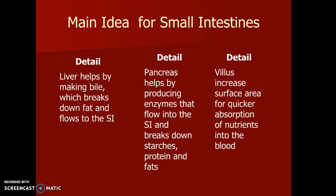The other thing you need to know about the small intestine that we're going to talk about is villi. Villi, or villus, is found inside the small intestines, and it's little finger-like projections that increase the surface area for quicker absorption of the nutrients into the blood. And this is the first time we've talked about absorption of nutrients into our blood, because this is the only place where we get the carbons, hydrogens, oxygens, and nitrogens from the food we eat into our blood. The small intestines are responsible for that.